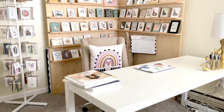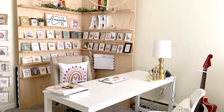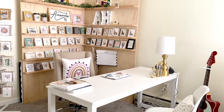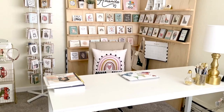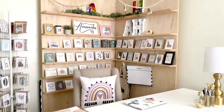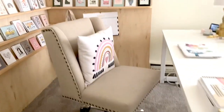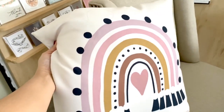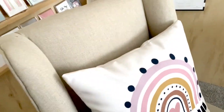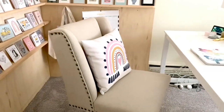I set up my room this way because I am currently trying to record videos for YouTube. So I decided to position it this way, and it just looks really good aesthetically. And I bought this chair because I needed something comfortable to sit on. And then I made this cute little rainbow pillow. I designed it and had it printed, and it just adds such a cute little touch to my office.